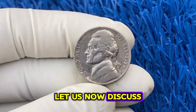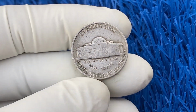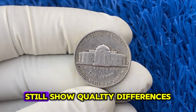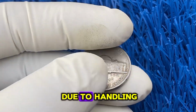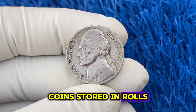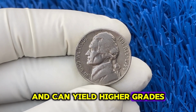Let us now discuss the difference between business strike and special strike nickels. While no proofs were made, regular business strike coins still show quality differences due to handling, die wear, and cleaning methods within the mint. Coins stored in rolls or original mint sets often survive better and can yield higher grades.